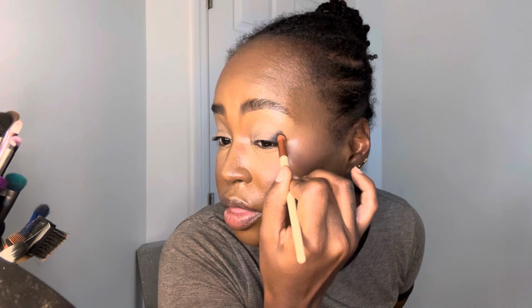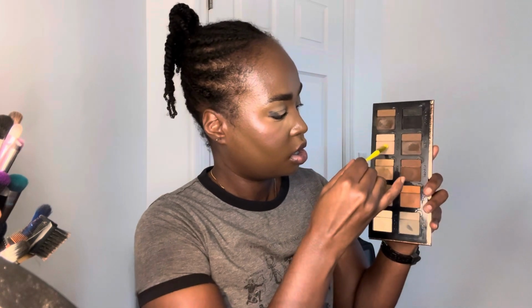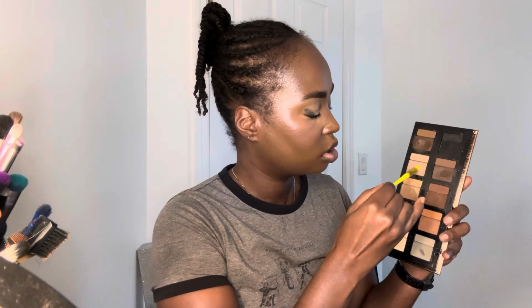I assumed that I would be able to get looks off with powders, but I feel like you kind of need both to create that, I don't know, that pigment level. I feel like with cream products, it's best to use dense stuff. I'm gonna use this shade called Chiseled.